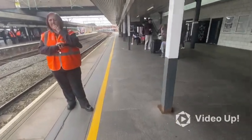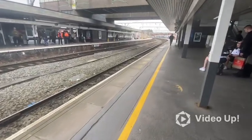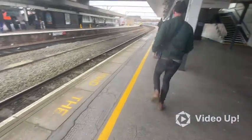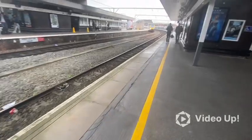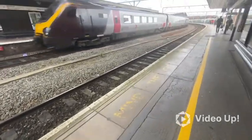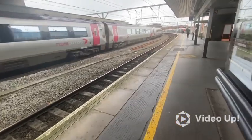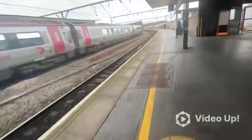Anyway, my train to Tipton has just arrived down there. Arriving in now is the 1419 cross-country service to Manchester Piccadilly. It is 221135. Well, everyone else is running, so I think I should do the same thing.